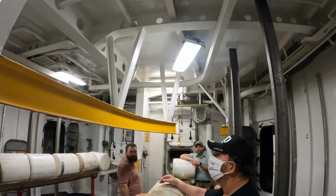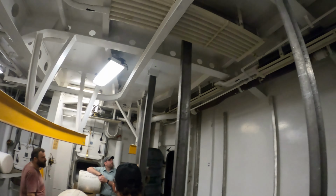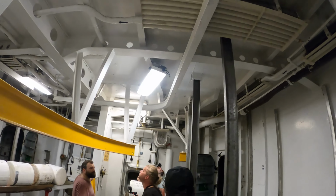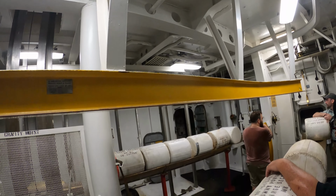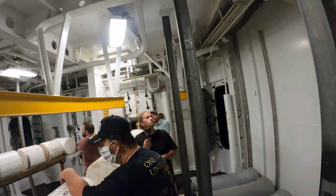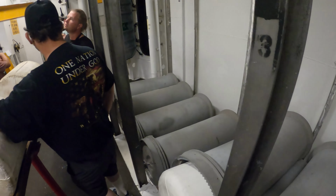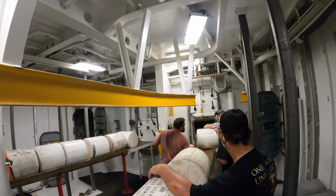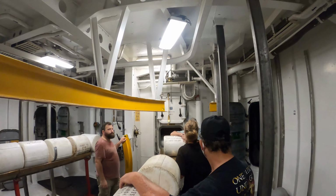Now, where would the water come in if they have to flood? That's a good question. I'm not entirely sure where the sprinkler system is, or if it just floods up from plumbing in the deck. Because I know that was a thing that they had to do on Iowa because they were afraid that the ammo was going to cook off. I'm sure they had something somewhere. Yeah, I know there's a system. I can show you where the magazine flood switches are to set it off.